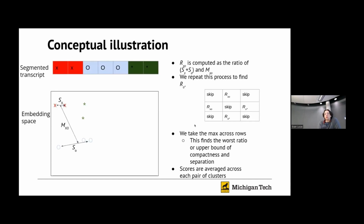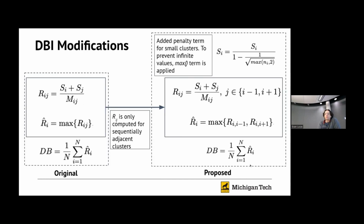Thinking back to our little 2D illustration, if we were going to compute this matrix of our ratio of spread over separation, we end up skipping the diagonal, obviously, and then we skip computing it for our cases between segment 1 and segment 3 because they're not adjacent. Then we perform the rest of the Davies-Bouldin index as before. We take the max, and we average those scores. And that's what this looks like in math. I kind of walked you through this already, and I want to have time for questions, so I'm not going to dwell on this too long.